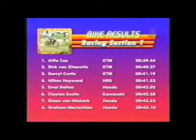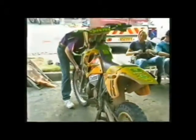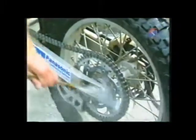The time trials turned out to be a KTM benefit, as the Austrian manufacturer claimed the first 3 places, thanks to Cox, Van Zietsewitz and Curtis, as Hayward did well to claim 4th and lead the 125 runners. Once the time trials had been completed, some were already packing up, but for most it was time to do repairs and preparation of machinery before the impound and nearly 500 kilometers of racing Section 2 the following day.